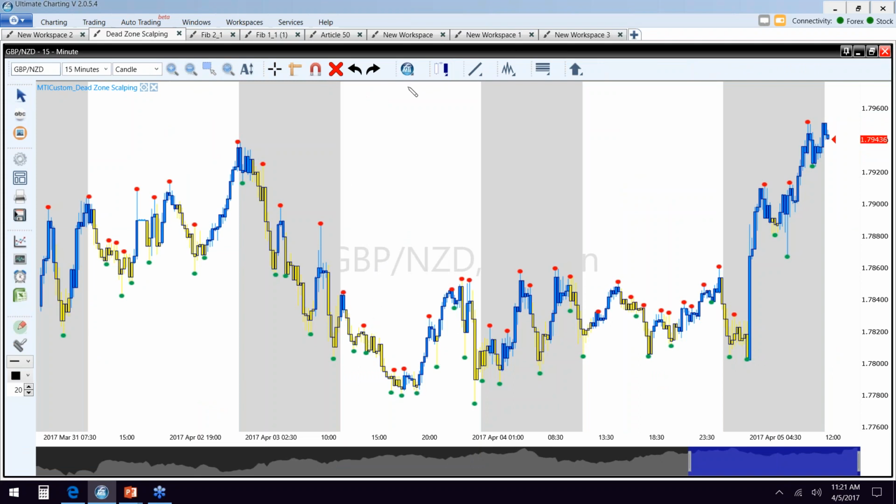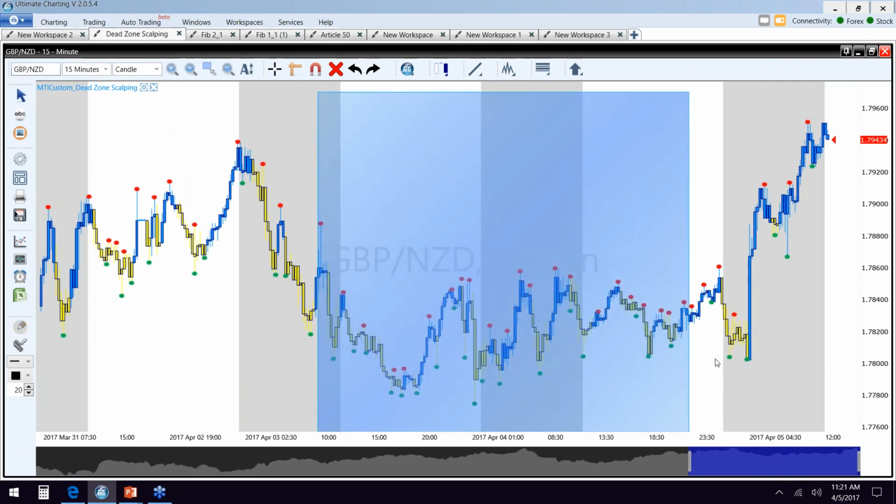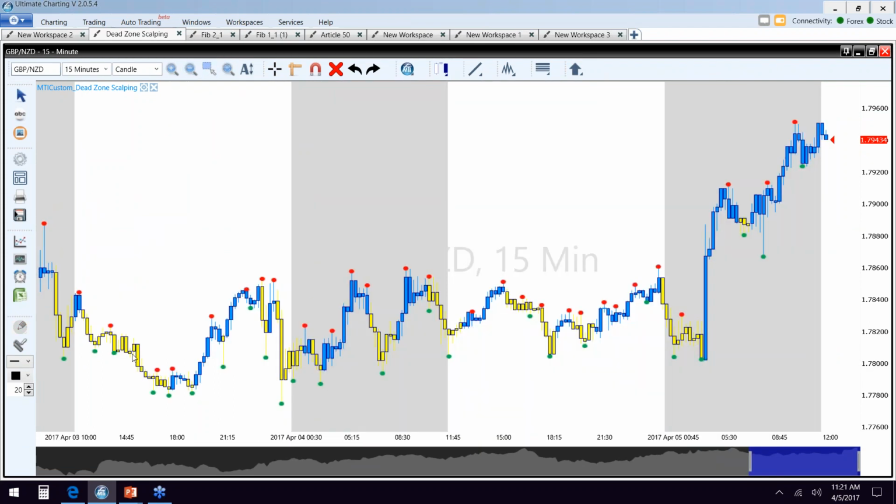Monday. You rolled in with a long bias. Let me zoom in and show you here. You rolled in with a buy bias. You then got your trigger here. You made plus 4% on that day. Right here.